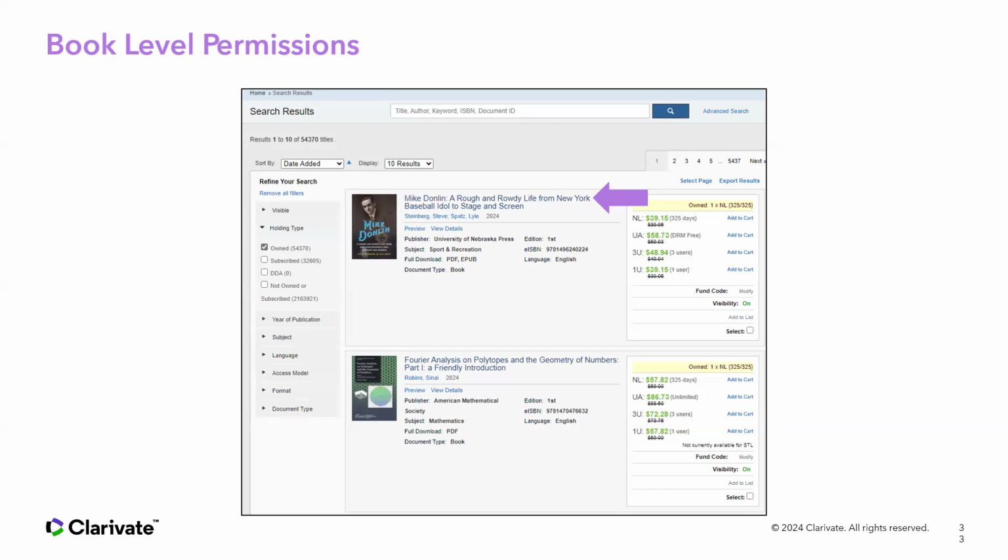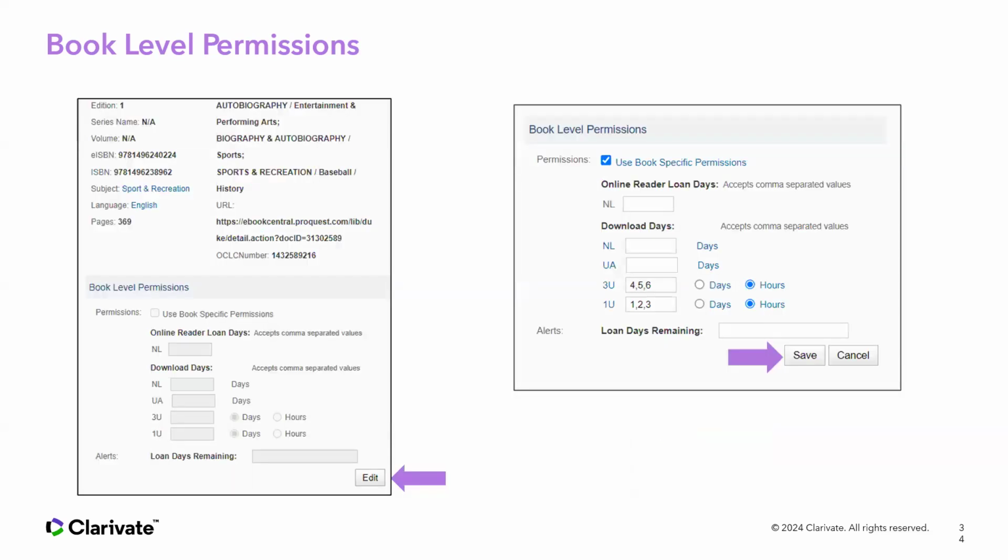When we go into LibCentral, we're going to view our owned titles, of course, and if we click on the name of the title, it will open up and give us the ability to change these book level permissions. At the book level, download hours can be set for 3 user and 1 user access models. You'll see down at the bottom here we have 3 user and 1 user, and we can select days or hours. Click on the edit button first on the left in order to make changes in a new pop-up window that would be on the right.